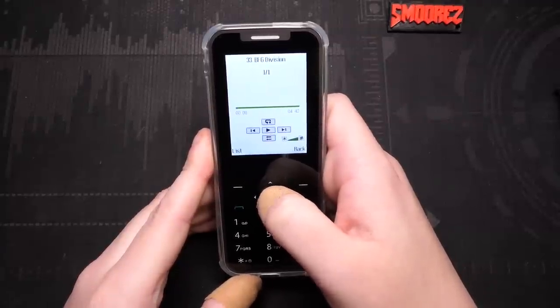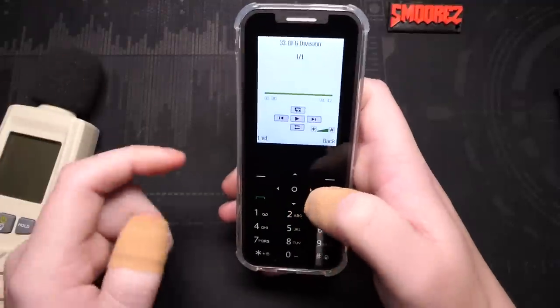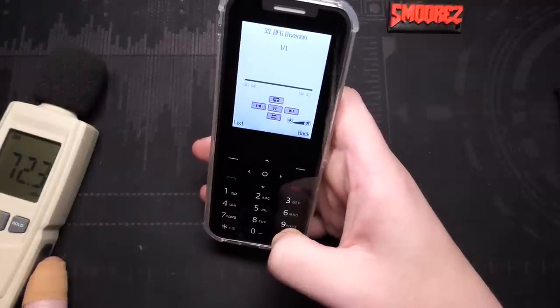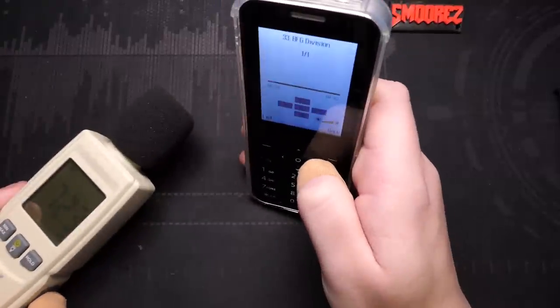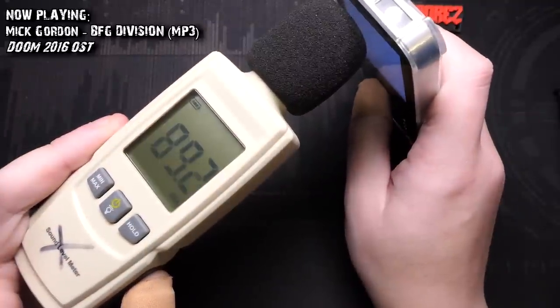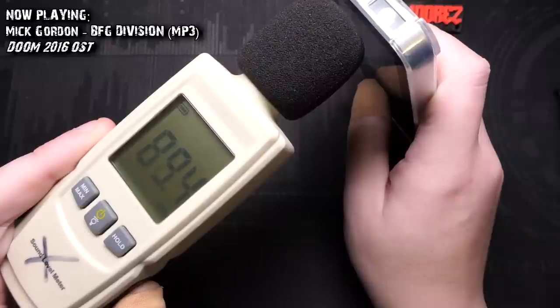Here is BFG division. I guess we should test the speaker quality. It doesn't sound that impressive considering it's the earpiece as well, but let's give it a shot. That's as loud as it gets. That's it. Okay, I reckon this will be less than 90. That is the weakest speaker I've ever seen. It's pathetic.